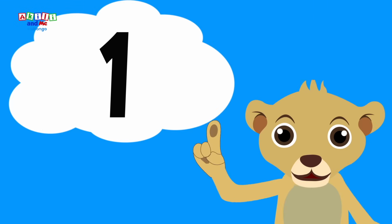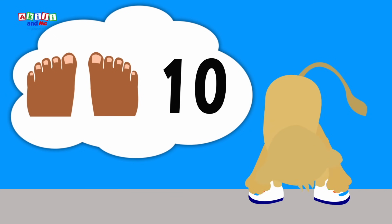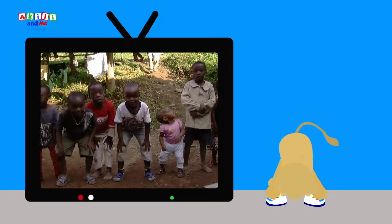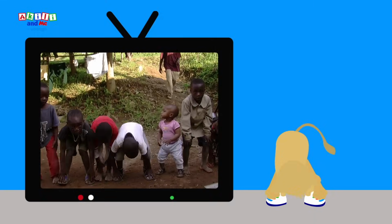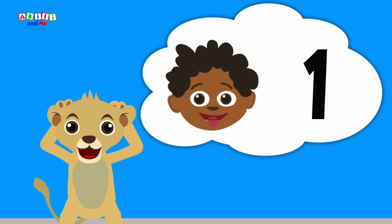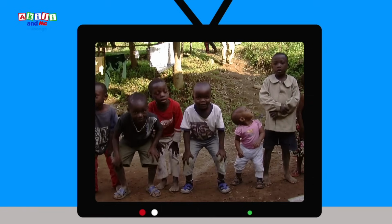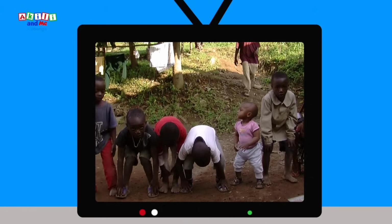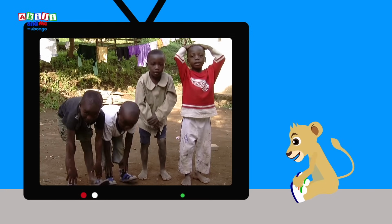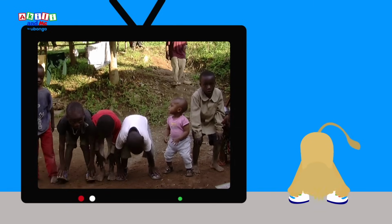Hey. Touch your head, touch your head, touch your toes, touch your toes. When I say touch your head, touch your head. One. When I say touch your arms, touch your arms. Two. When I say touch your legs, touch your legs. Two. When I say touch your toes, touch your toes. Hey.